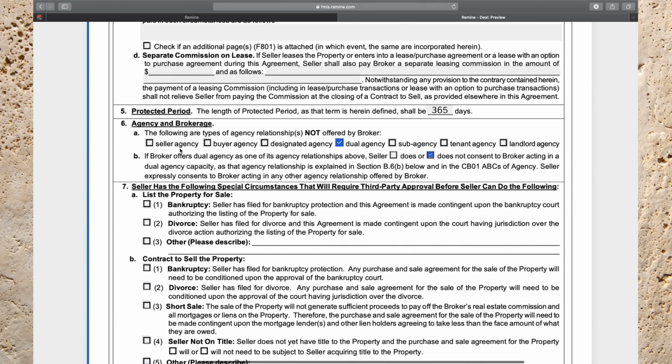Protected period. So the protected period, we have actually already entered in for you if you are a Solid Source agent and you are following along with me today on this listing agreement. Now, we've put in 365 days. That is what Seth Weissman has recommended. You are welcome to change that if you need to. Maybe the seller wants to negotiate 30 days or 60 days. You can certainly change that.